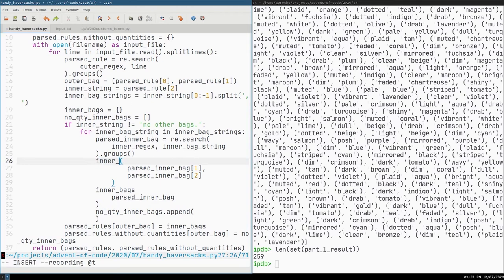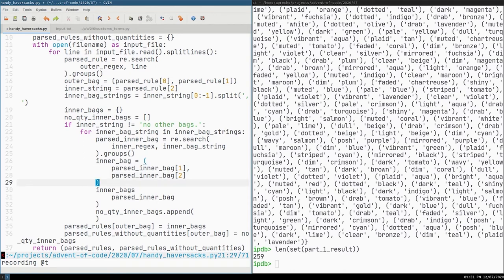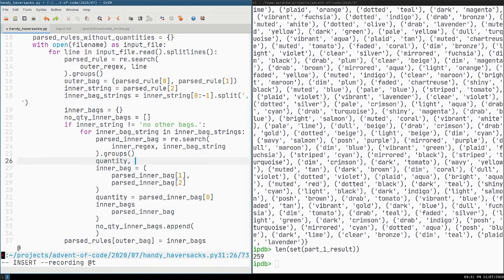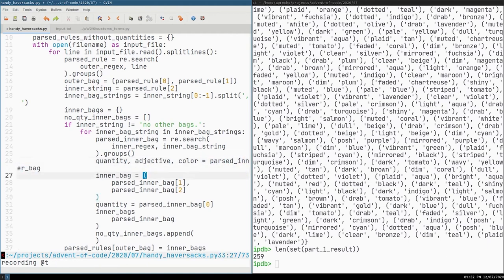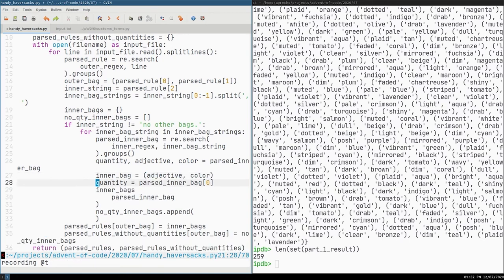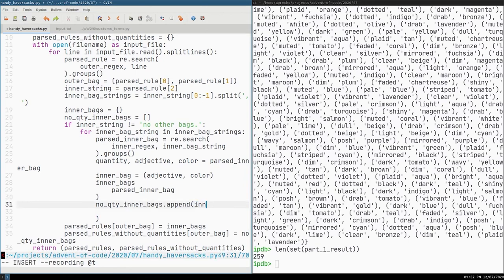Groups. Inner bag. Quantity equals, like that. Well, actually, we can just do quantity, adjective, color equals parsed inner bag. And then we could say inner bag equals adjective color. All right, this is easier to read. For no quantity inner bags, we're just going to append the inner bag.